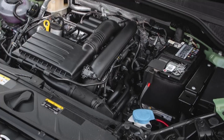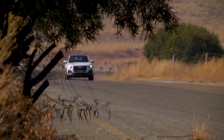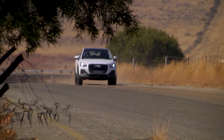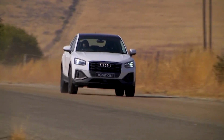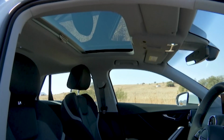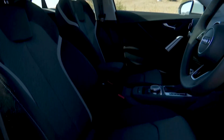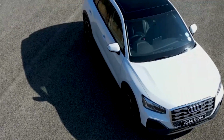The engine remains the same. We've got a 1.4 TFSI engine that produces 110 kilowatts and 250 Newton meters, which means that it will happily overtake, but at the same time, it's not going to set your hair on fire. This is not a vehicle that is meant to be doing high-speed runs. It's meant to be a young, quirky, and somewhat eccentric vehicle meant for a person who is looking to be a bit more edgy and looking to be a bit more out there.